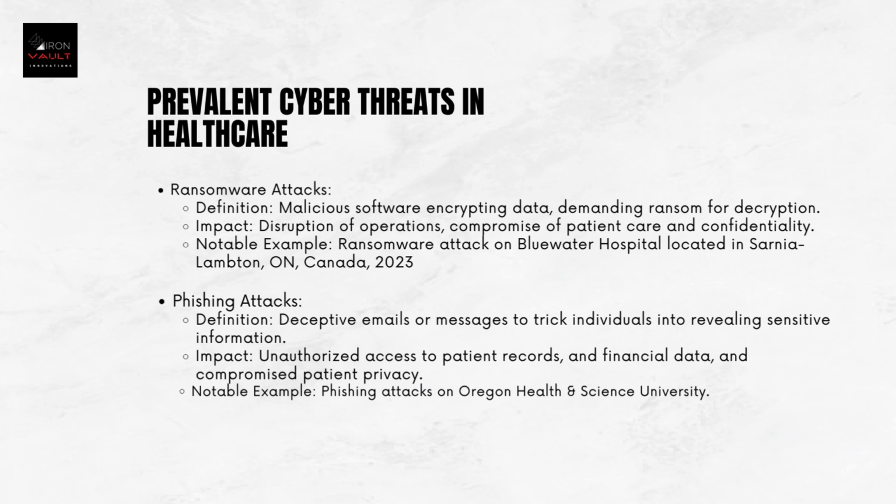A notable example is the ransomware attack that happened at the Blue Water Hospital in 2023. They not only stole the social insurance numbers of 20,000 people, but also had the records of more than 200,000 people. And this not only attacked the Blue Water Hospital, but also affected all healthcare in the Lambton County area.